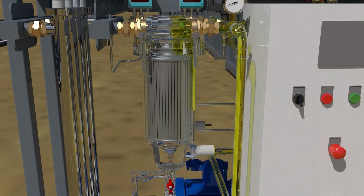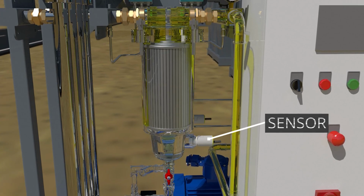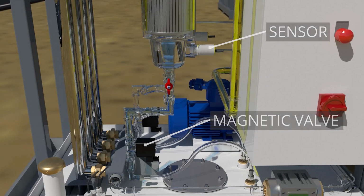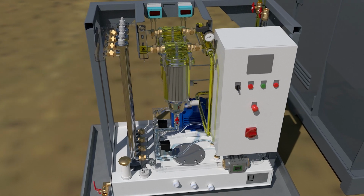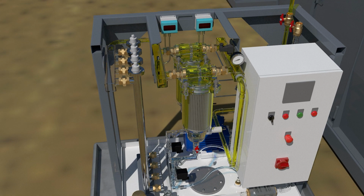The separated water collects at the bottom of the water separator, where it is recorded by a sensor. The sensor sends a signal to the magnetic valve. The magnetic valve opens and the water flows in the direction of the wastewater tank. The cleaned and water-free fuel now goes through the second treatment stage, disinfection.